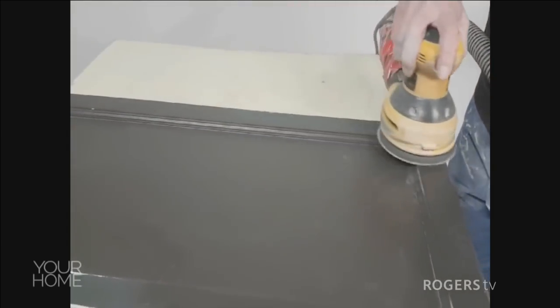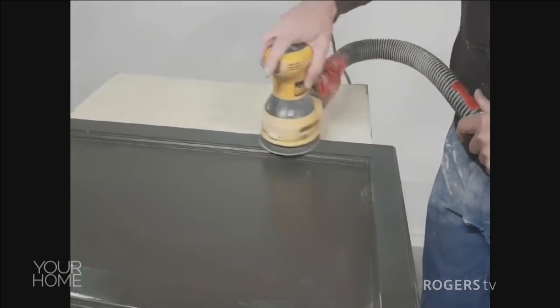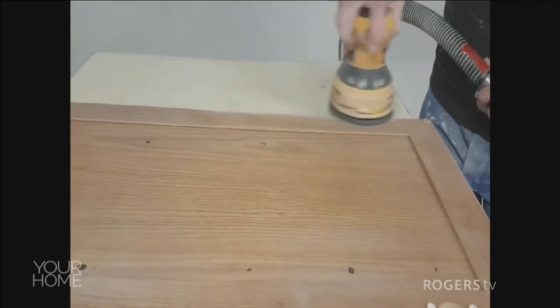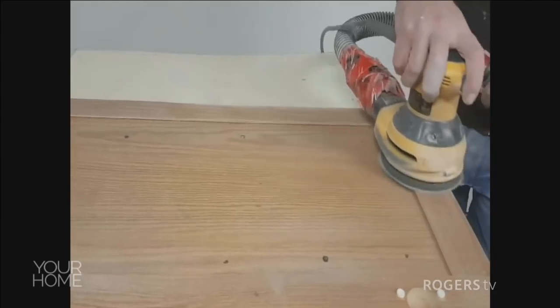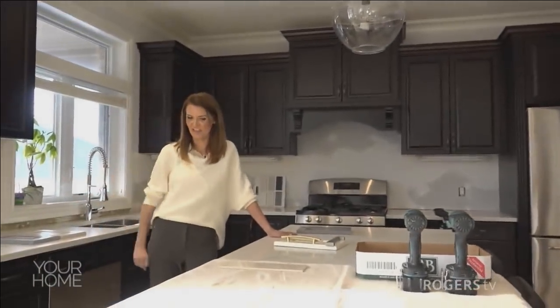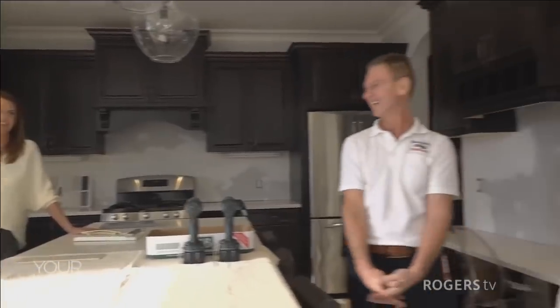This paint is Benjamin Moore paint, and this paint doesn't chip. So this is the process they do, and I'm doing my way. It's a lifetime guarantee. Oh, I heard that. You heard the lifetime guarantee? I was listening. I heard that.